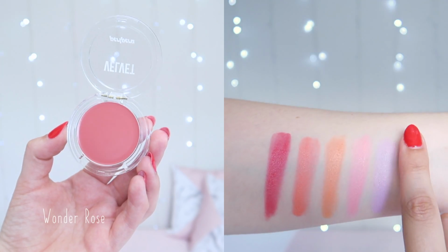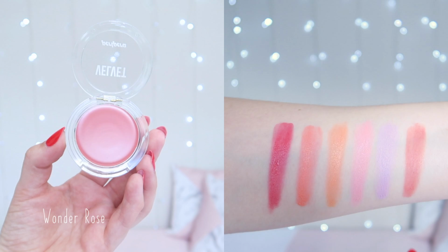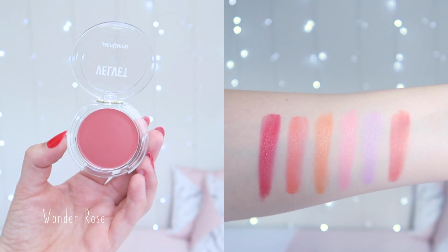Wonder Rose is a deep dusty rose shade. This is a beautiful shade, but not one that I think looks good on my skin. For me, I think that it is a little bit too dark, and because I try to sheer out the colour so it's not so intense, it does start to look a little bit patchy.